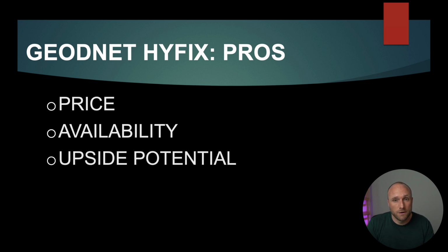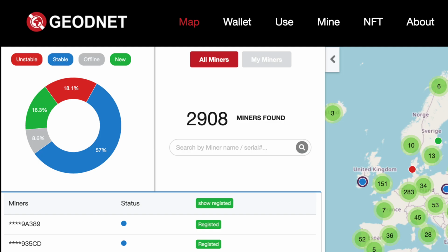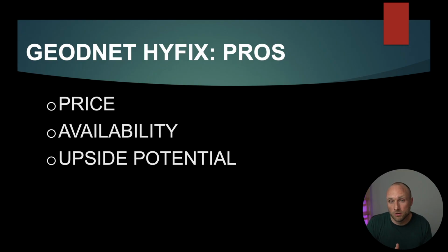The third pro I see is the upside potential in this project. This project is still very new, and a lot of times, if you can get into a project early, that's generally the people that profit the most. The coin has only been live since August of 2022, and there's still not many devices connected in this network globally. I looked on their website earlier today, and there's currently under 3,000 devices currently online. So in my opinion, we're still very early in this project.